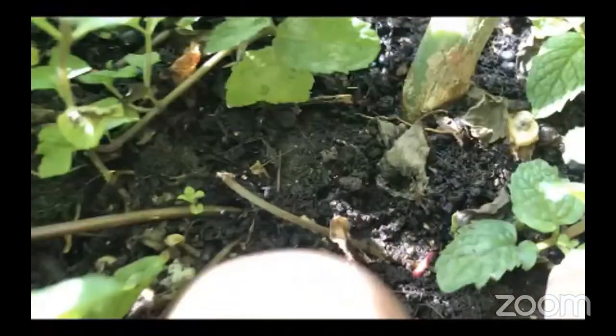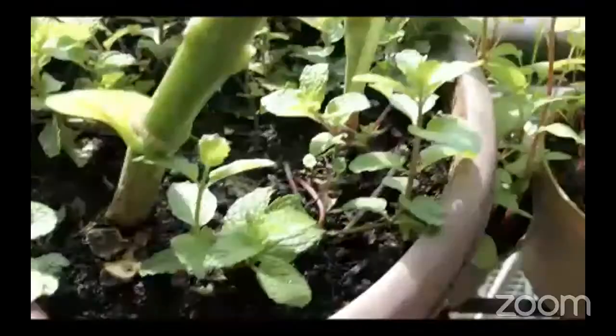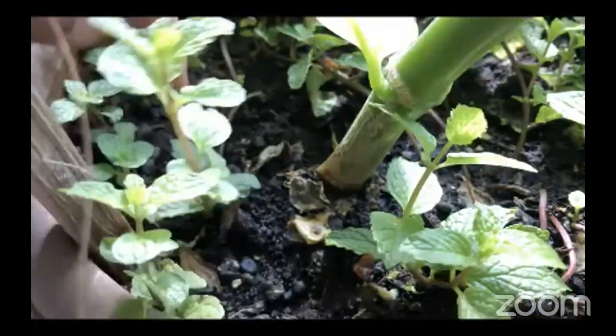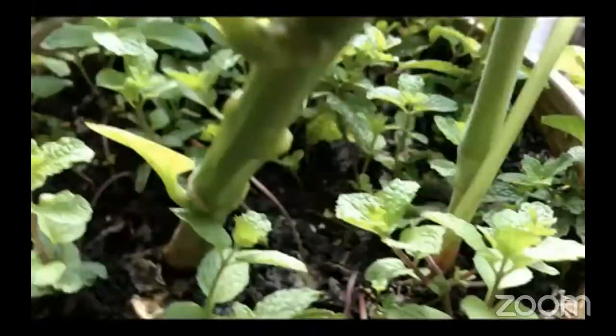The paper clips, you cut them, and then as they start growing taller, you push them back into the soil. So you can see this is the original one. It will start developing the roots there. Okay, so that's how you can see them spreading. That's how I've been replicating them.